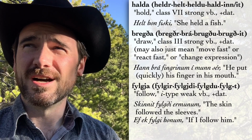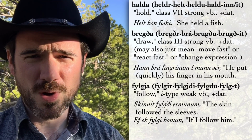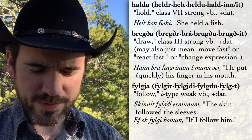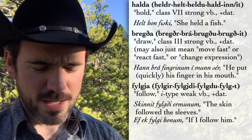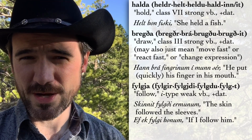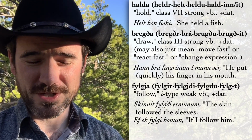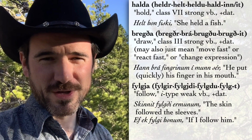This is a class 3 verb technically, although it's a very irregular verb. Principal parts: bregða, brá, brugðu, brugðinn. It takes a dative object, so hann brá fingrinum í munn sér. He put, right, fast motion, the finger in his mouth. Notice here, we don't say in Old Norse, his finger, his mouth. We either use the article, the word the on it, so fingrinum, or we use the dative of the person we're talking about, so sér. So í munn sér, it looks like into the mouth, like to himself, but it means into his mouth.